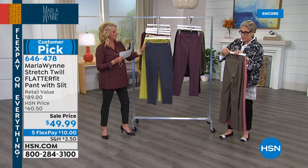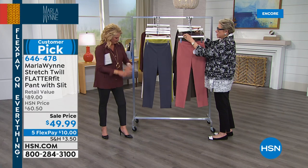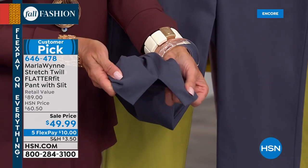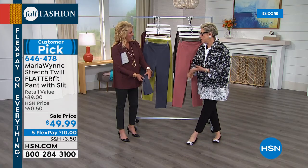And what we've got on this is this little side slit, which I love, right down by the ankle. I just think it's a little extra something something. It's just a lovely little detail. Looks great with your boots, great with your flats, great with heels.